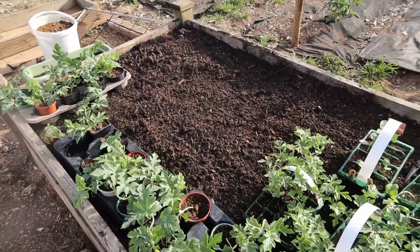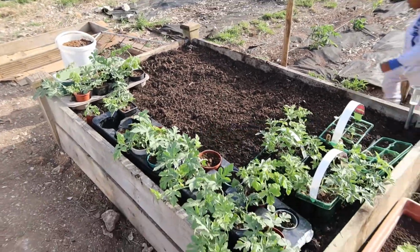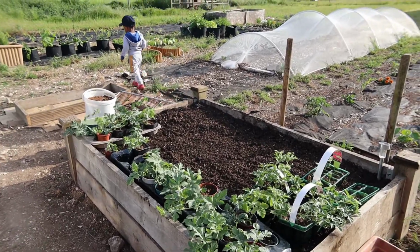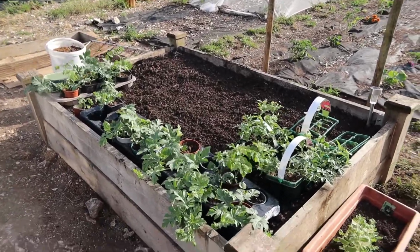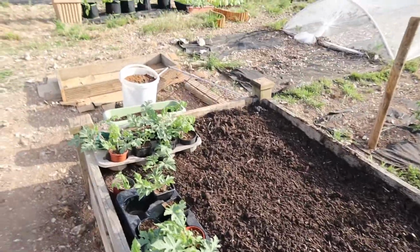This bed we filled up a few days ago. It took us all evening to fill this bed, looking around for anything that we can find to help fill this bed, and we got there in the end. The soil is looking fantastic.